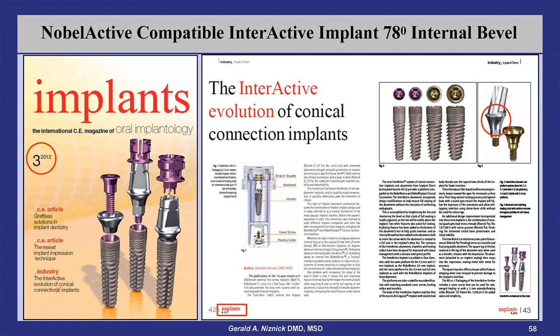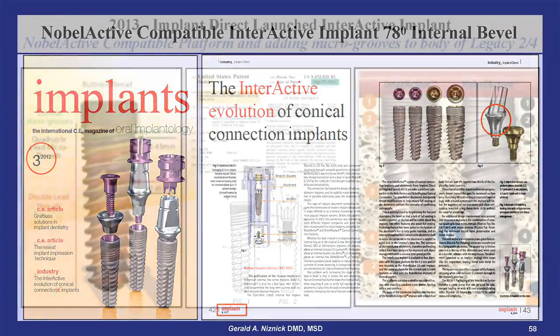The rationale for adding micro grooves above the micro threads, which was the basis for receiving the patent, is that horizontal grooves and threads both retard bone loss, but if either were to become exposed to the soft tissue, the hygiene and soft tissue attachment to micro grooves would be more easily maintained.